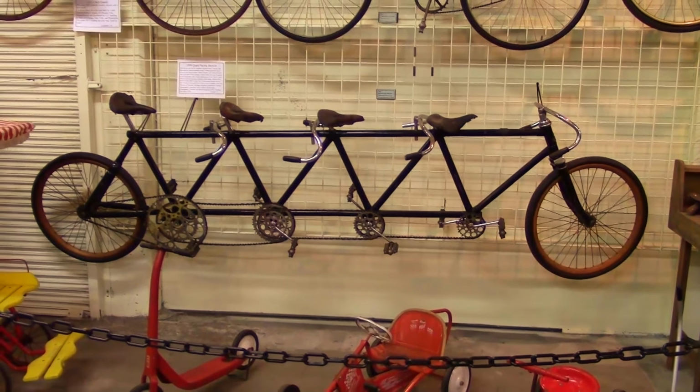Lovely. Here's a fun thing you could do, folks. See this bike here? You could dress up as a sad clown and ride a tandem bike all by yourself and ride through the town dressed as a sad clown. If you do that, film it, post it, and I'll share it.